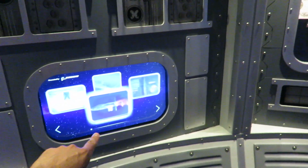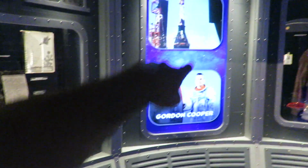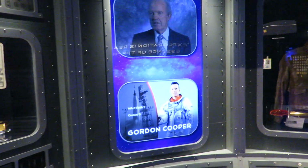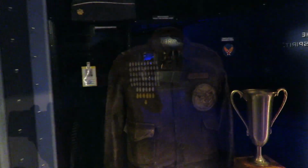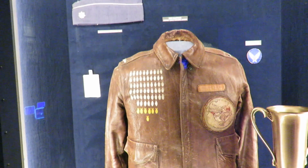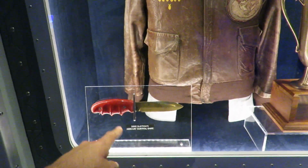So this touch screen controls that monitor. Your honor, may we decide early on the space plane that it was a survival knife. World War II bomber jacket. Mercury survival knife.